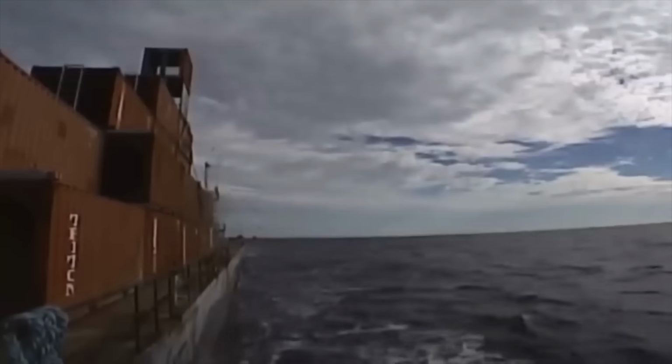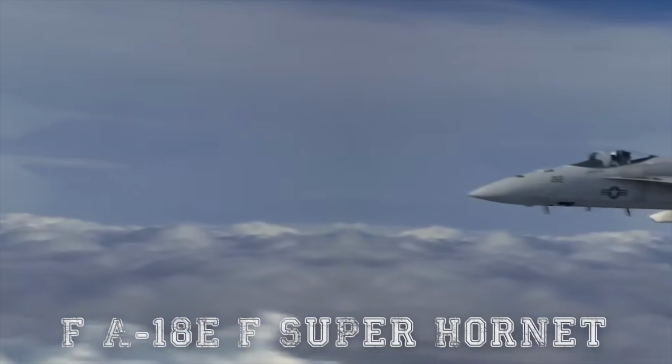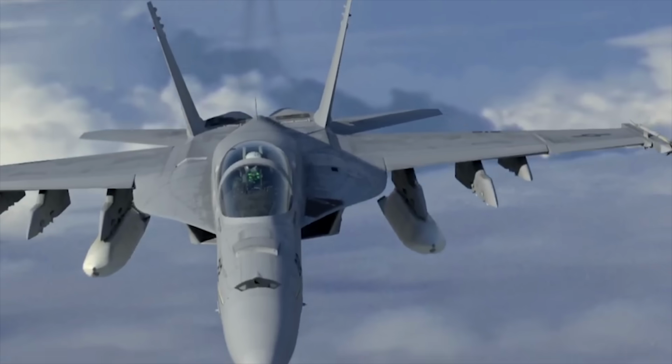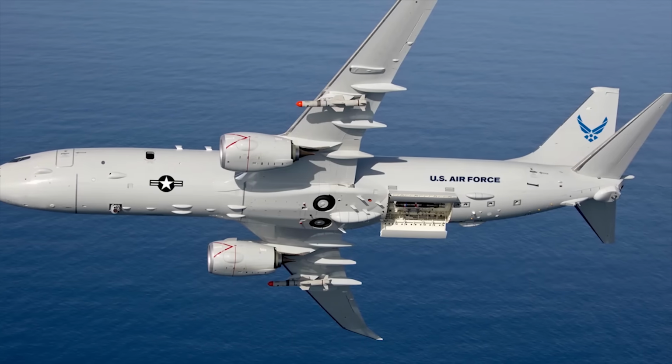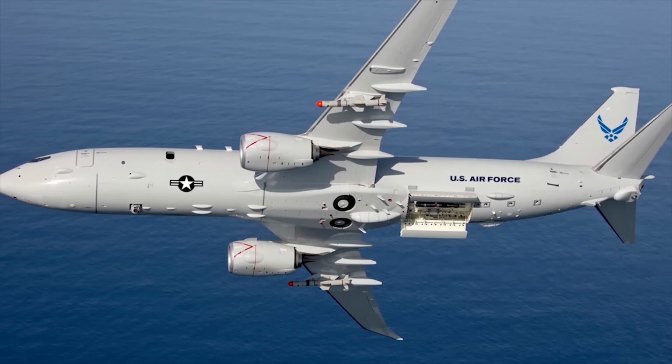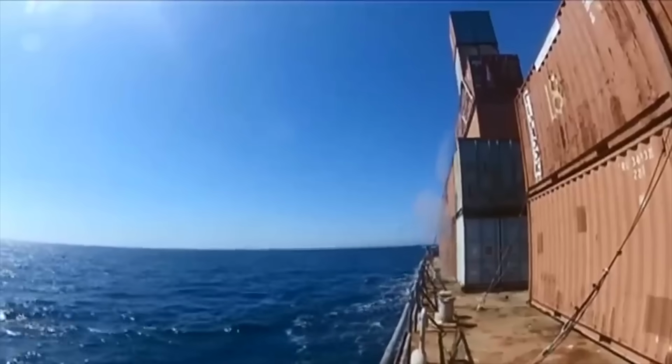During the Cold War, the B-52 bomber could carry up to 12 Harpoon missiles in the anti-ship role. An F/A-18E/F Super Hornet can carry as many as 2 LRASMs, and a P-8 Poseidon maritime patrol aircraft might be able to carry as many as 6 LRASMs. The B-1 LRASM combo promises an unprecedented amount of anti-ship firepower.